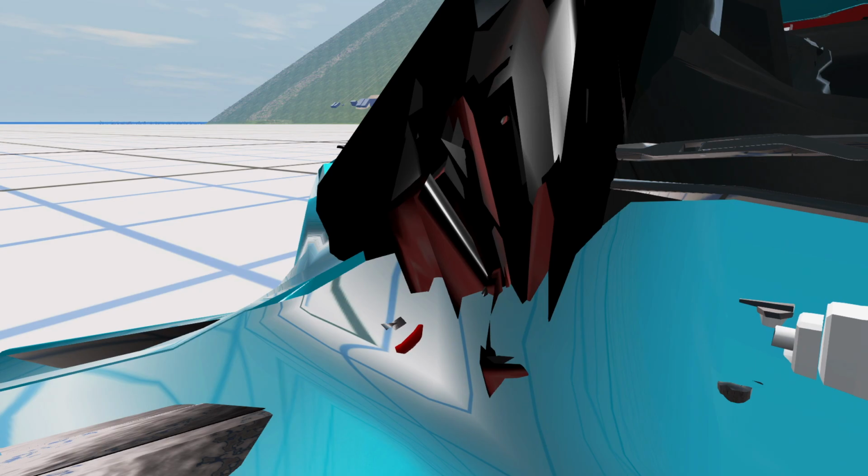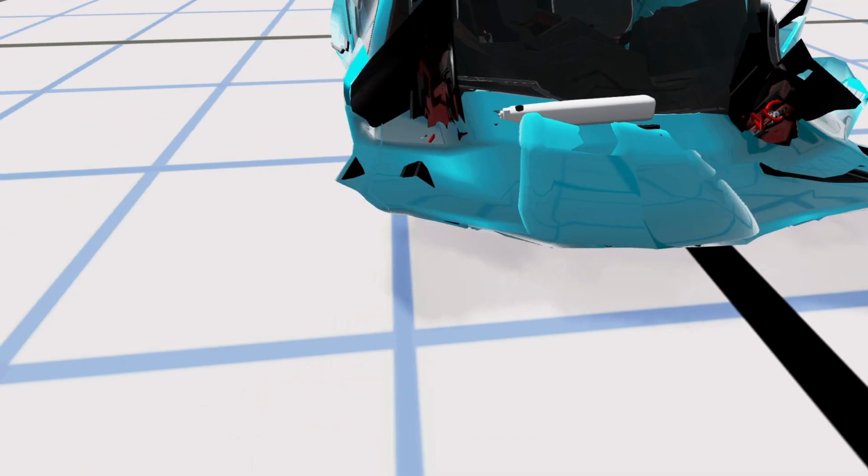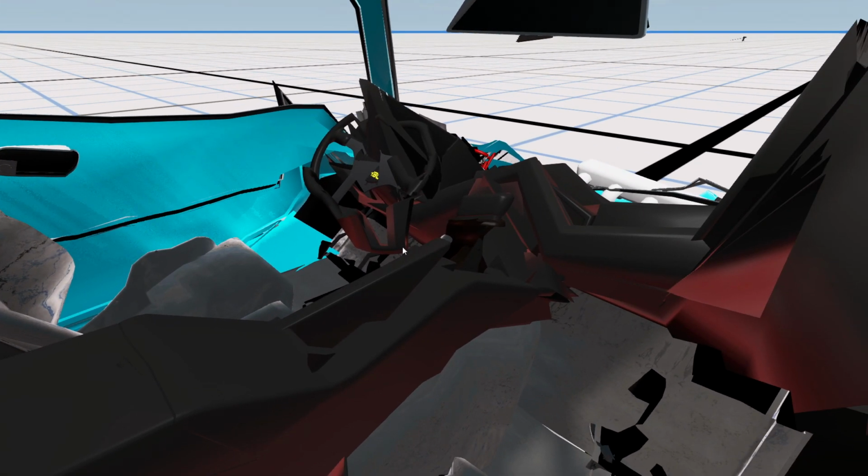I don't know about this guy. And now at that, the engine is exposed. You got the fuel injector, the multi fuel injector at the top here exposed, but Jesus. And interior, you're dead. No doubt about it.